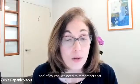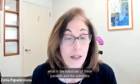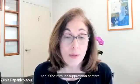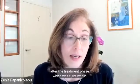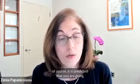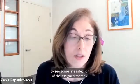And of course, we need to remember what is the substrate of these patients. The substrate of these patients is heavily immunosuppressed, and if the immunosuppression persists after the treatment phase, which was 8 weeks, of course, it is predicted that you are going to see some late infections after the assigned therapy.